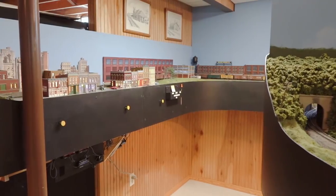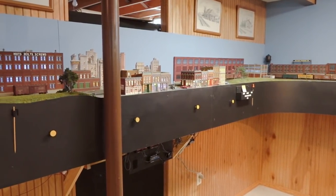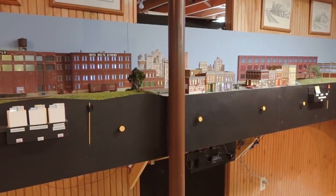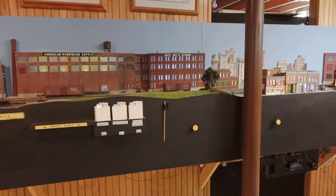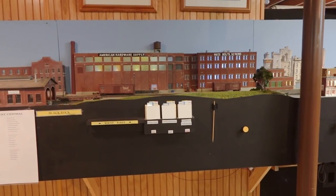And there are some pretty good sized industries here. American Hardware Supply has two buildings. I should point out that the lights in both buildings are the same LED lights. Some I painted yellow, some I left their natural color, which gives it more of a bluish tint. But I don't know, it just worked out for me. I'm going to leave it that way.